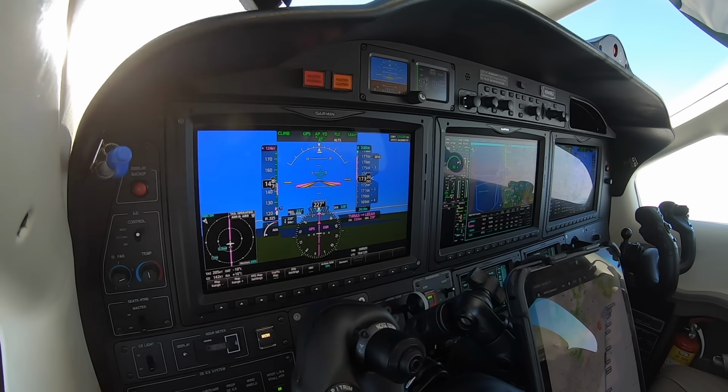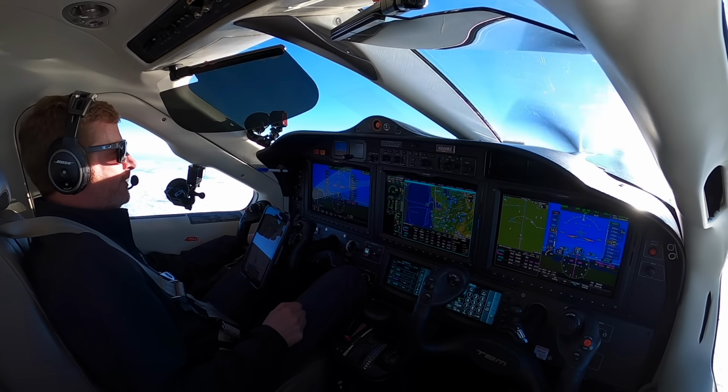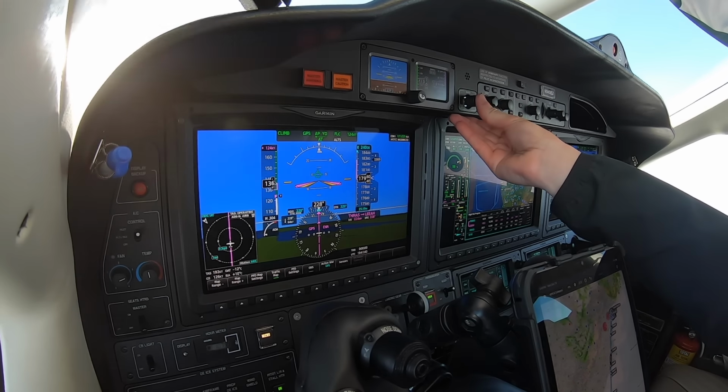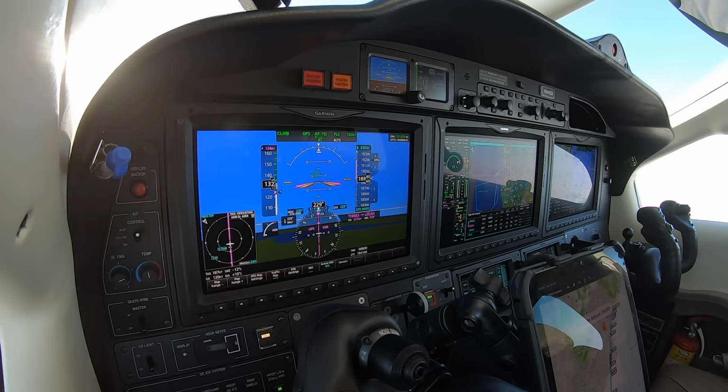949 Bravo Zulu, Washington Center. And we're about to pass through FL180, so we're going to go to standard barometer of 29.92. I'm going to see if it gives us a little alert if we didn't do it on our own. There we go, it's blinking.